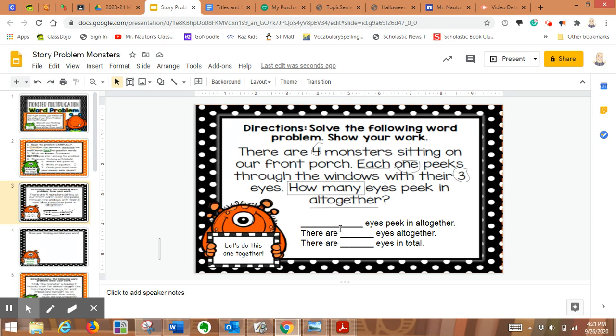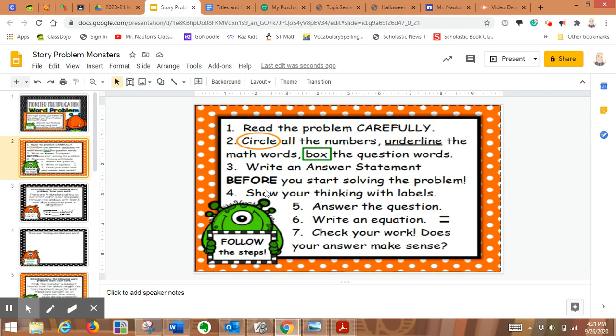Notice how I did the answer statement before I started solving the problem. I'm not even trying to solve it yet. I want to get my answer statement before I start solving the problem. Okay, number 4, I'm going to show my thinking with labels. Now I can start solving.